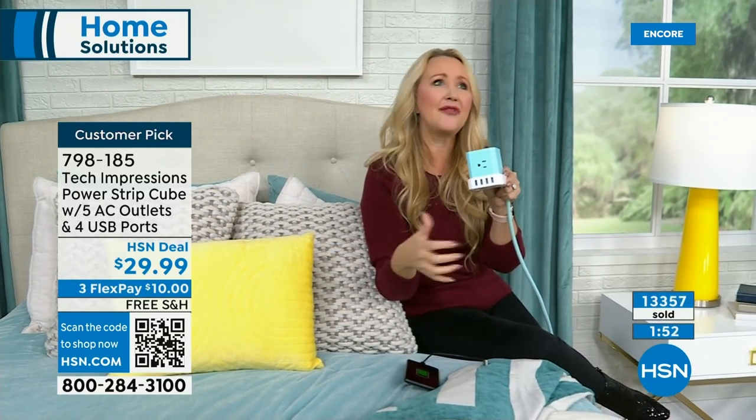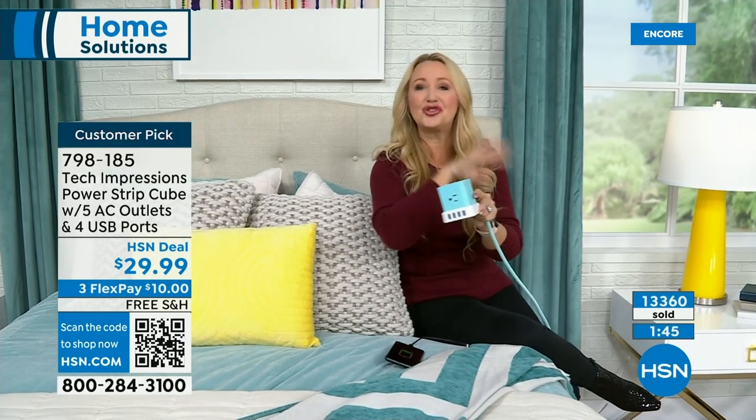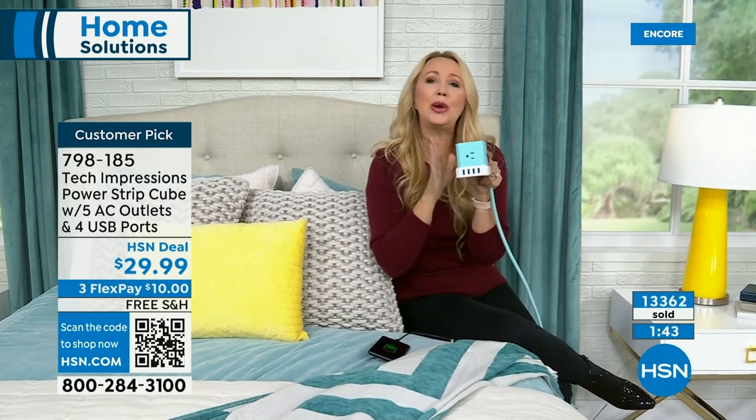Think about this for the bathroom. I have the curling iron, the flat iron, the hair dryer, the plug-in toothbrush, all of the various things. My husband has all of his stuff too, his shaver, all of that. So we need extra power in the bathroom and the home office.